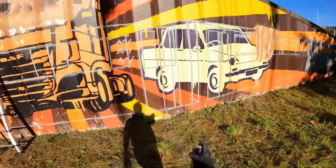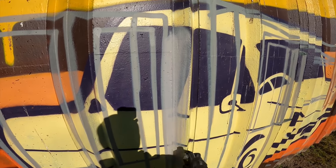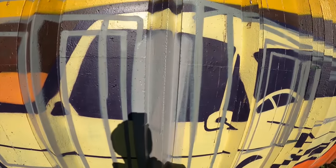So today I feel like just emptying some cans, getting the whole wall filled up with our plan. And then we come back tomorrow for the outlines of everything.